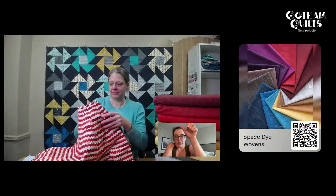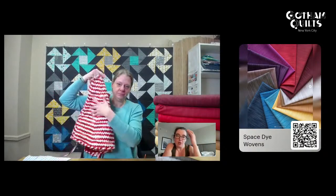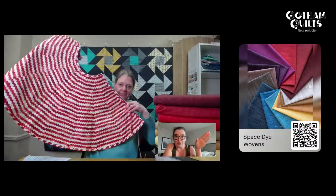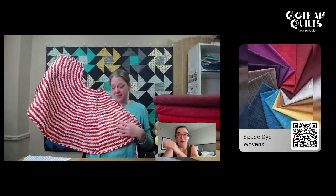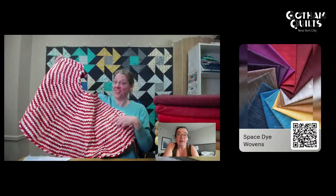As you can see, we used the striped fabric for our sample, but you don't have to do stripes if you don't want to. This is just what inspired the pattern. This fabric came in and Andrea said, this has to be a tree skirt. But this fabric is 10 years old, so don't fall in love with that fabric because you're not going to be able to find it. But we found some similar ones that are really good too.